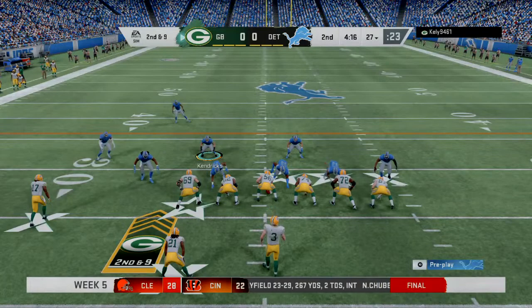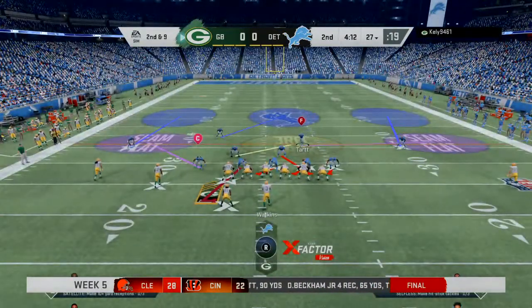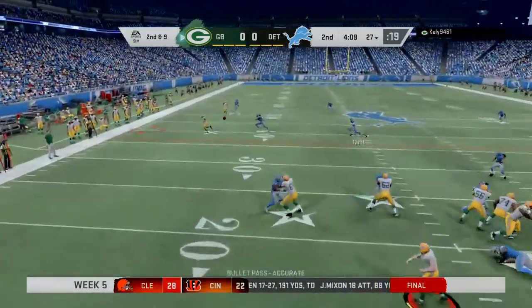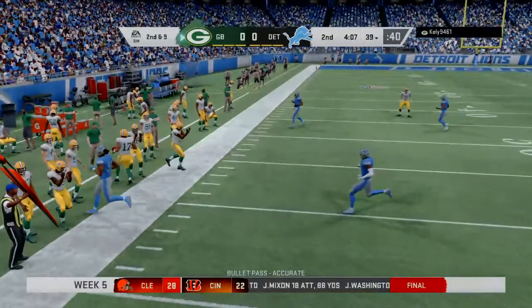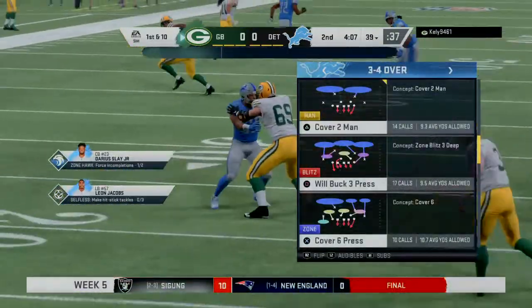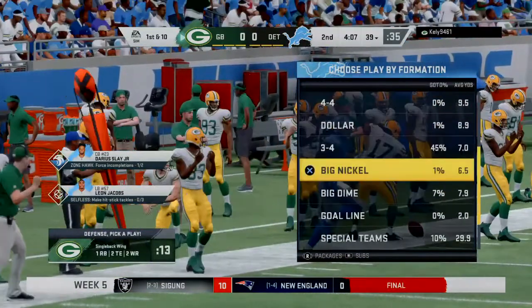Here's 2nd and 9. Here we go. Operating from the gun, Watkins. He gets this to Devontae Adams. And he's got this almost to the 40 before going out. It's a gain of 12, and the Packers have the first.